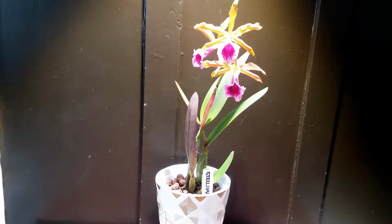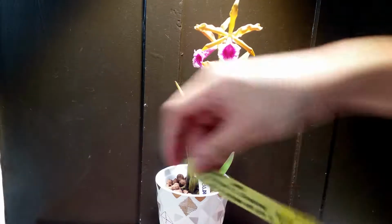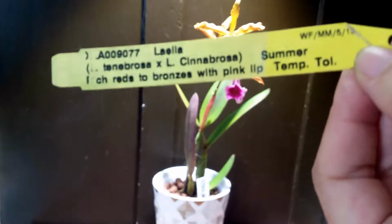Here we have another Cattleya that I've been meaning to cross off my list. Well, I guess I don't have to cross it off quite yet. The Cattleya tenebrosa has been on my wish list for a little bit. I love the color combination on that one, but I was looking for a little bit darker of a flower. This one is actually a hybrid. Stellamare is a hybrid of the Cattleya tenebrosa crossed with a Cattleya Cinnabrosa.